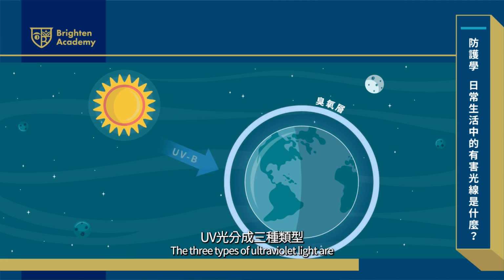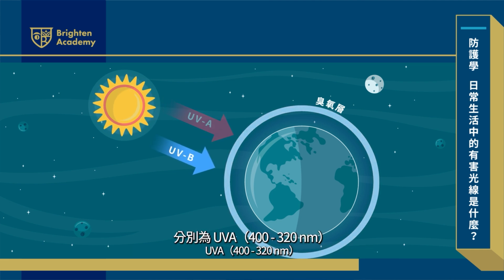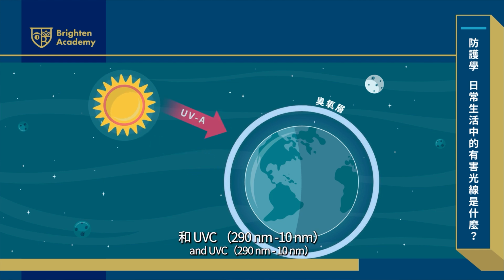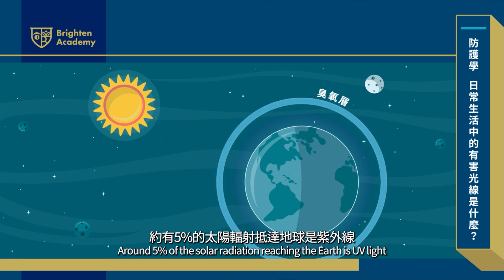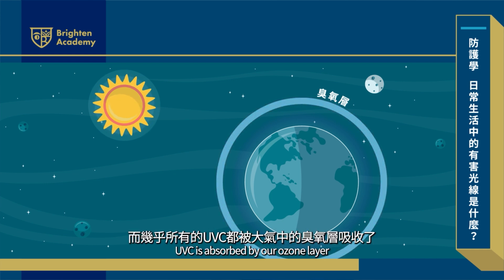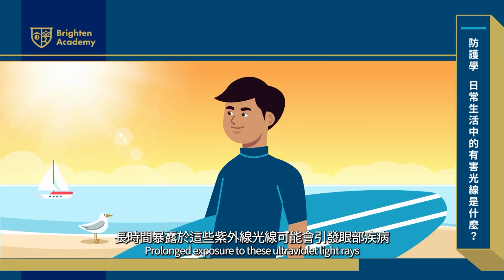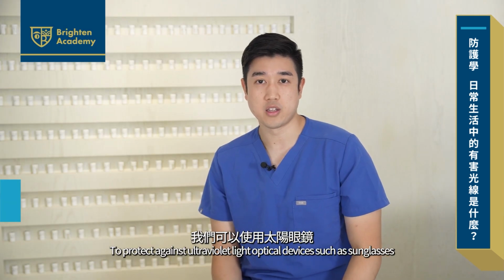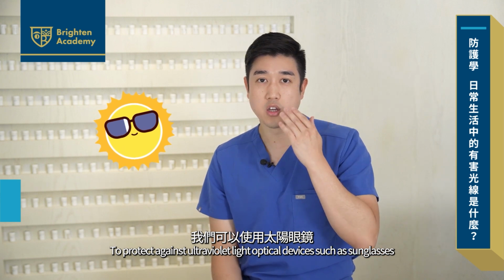The three types of ultraviolet light are UVA, 400 to 320 nanometers, UVB, 320 to 290 nanometers, and UVC, 290 to 10 nanometers. Around 5% of the solar radiation reaching the Earth is UV light. Furthermore, of this 5%, approximately 90% is UVA and 10% UVB. UVC is absorbed by our ozone layer. Studies have shown that prolonged exposure to these ultraviolet light rays can cause diseases such as cataracts and pterygium. To protect against ultraviolet light, optical devices such as sunglasses, coated lenses, or tinted contact lenses can protect us.